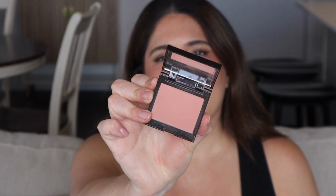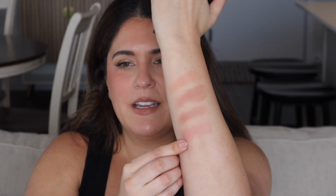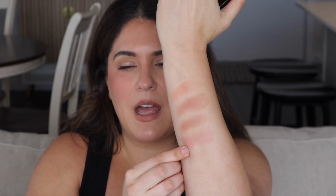Now moving into Laura Mercier. So I have two. I also have another one, but I didn't really put it in this category because to me, it just didn't go. But this is the shade Chai. And as you can see, it's just a very understated, beautiful formula. Again, it's a matte formula and it blends in like a dream, not overly drying.